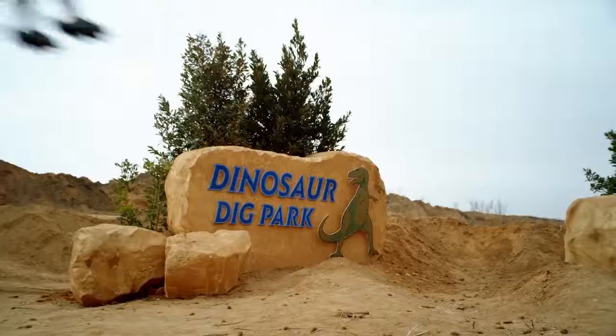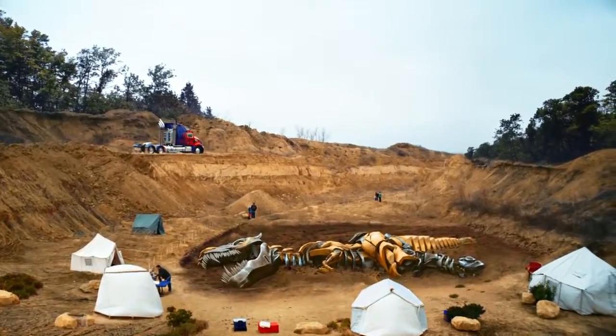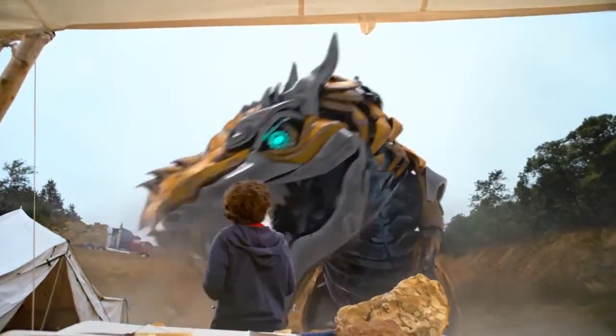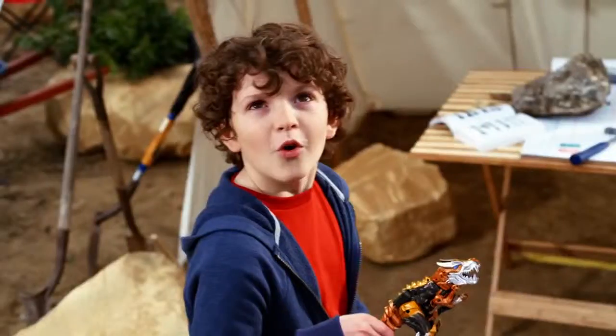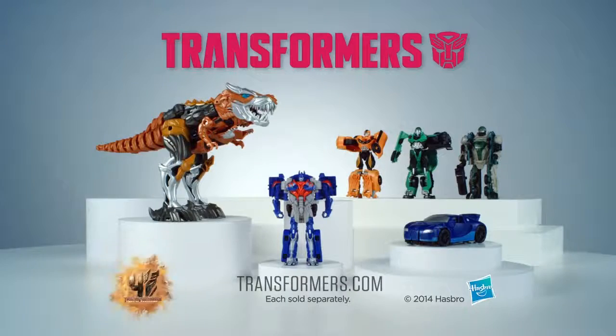Optimus Prime? All new Transformers are here. It's faster than ever to flip and change and reveal robots in disguise. Roll out! All new one-step Optimus Prime and flip and change Grimlock, part of the all-new Transformers movie collection, each sold separately.